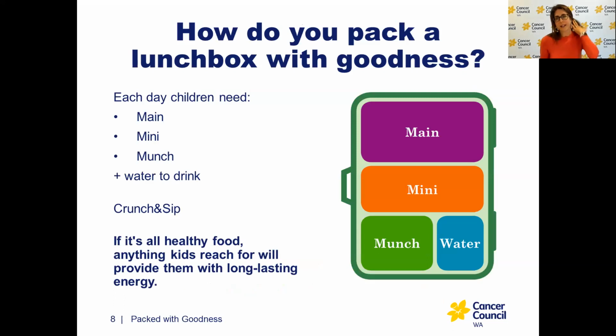All right, so how do you pack a lunchbox with goodness? We understand that packing a healthy and balanced lunchbox can feel quite daunting for parents. We know parents struggle to keep it interesting. Parents struggle to feel as though they're balancing the lunchbox well, and also parents struggle to figure out how much they should be packing. So we really hope that Packed with Goodness can help make your mornings a little bit easier. By the end of this session, we hope you can glance down at the lunchbox in the morning and just think, yep, main, mini, munch, which we will explain in a moment and go over in detail.